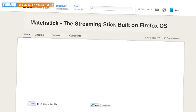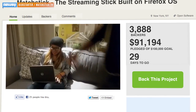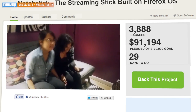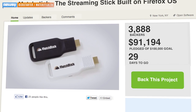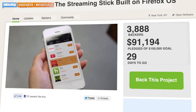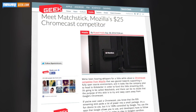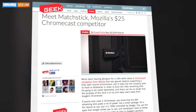Seemingly in the spirit of that open source mentality, the Matchstick is being crowdfunded on Kickstarter. The project has collected over 90% of its $100,000 funding goal. You can snag a Matchstick on Kickstarter for $18, a $7 discount off the retail price for being an early supporter. The crowdfunding route, however, has a writer for Geek.com a little skeptical.